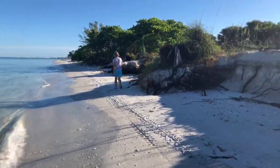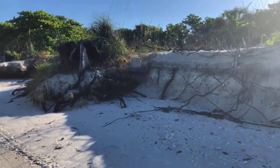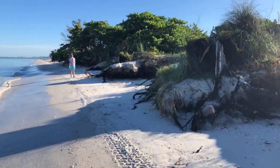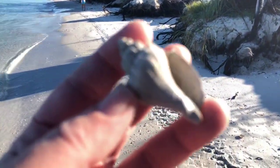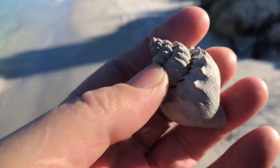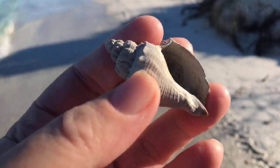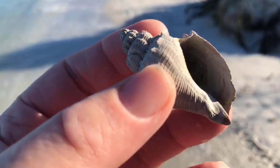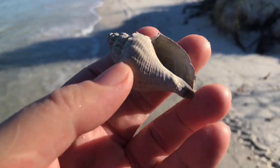All of our beach that got washed away. There's that crown conch I was showing you. It's a nice looking little shell, really, really old. Lord knows how old it is. When they turn gray like that, I think that means they're starting to fossilize. Pretty cool though.